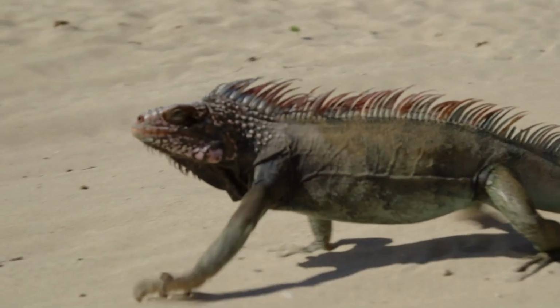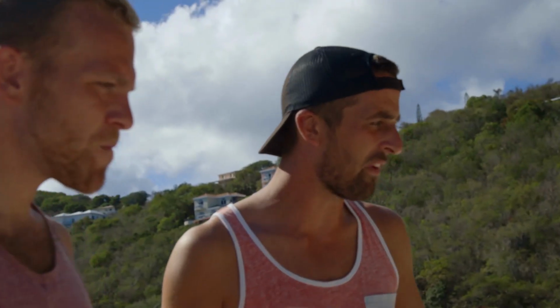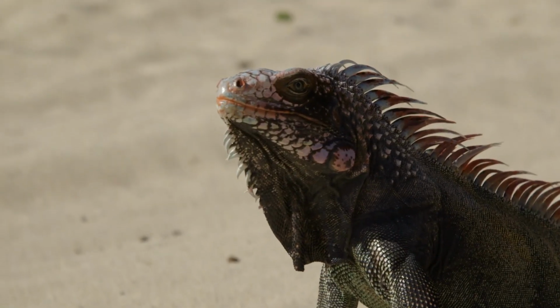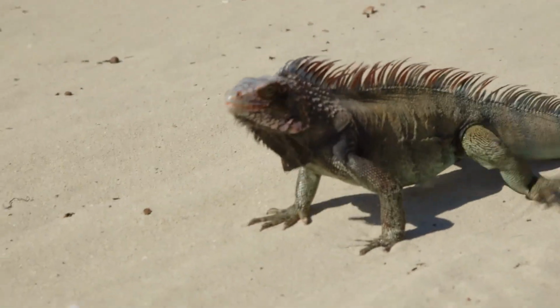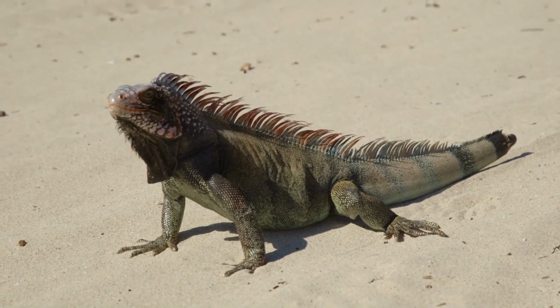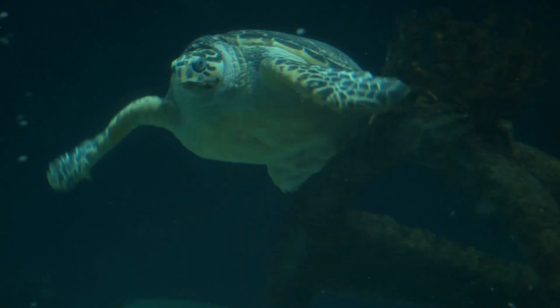Like the time we spotted the lesser Antillean iguana on the island of St. John in the US Virgin Islands. That guy was awesome. You always think of iguanas being this perfect green, but he's got this red mixed into his head and down the back of the spines on his tail. Iguanas will shed their tails to escape predators, and in most cases, it'll grow back. You can definitely see he's lost his tail because it just cuts off right there. Our national parks protect endangered species like this iguana and many other marine animals, including sea turtles.